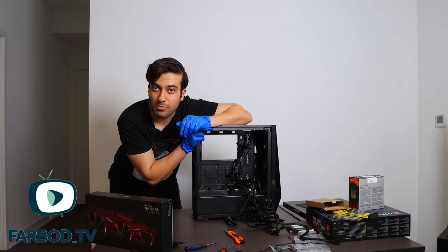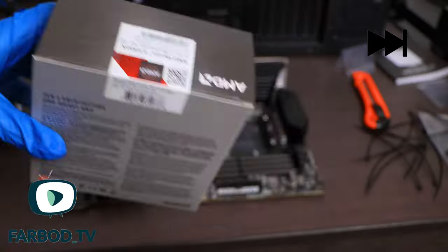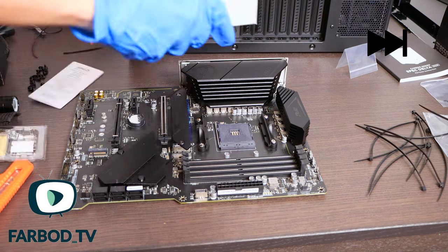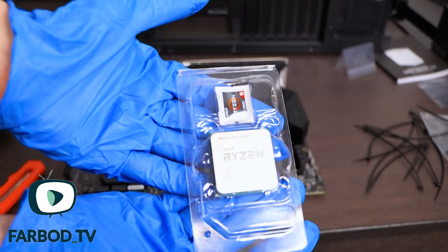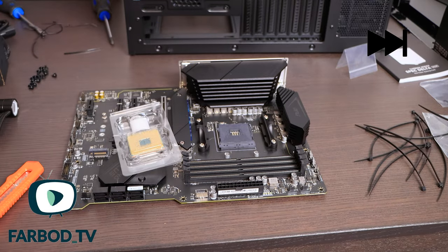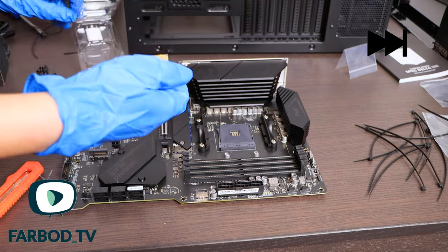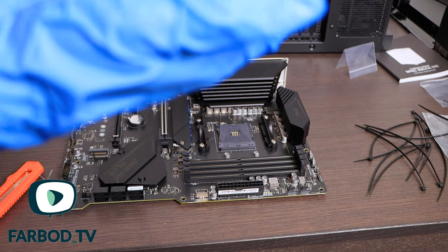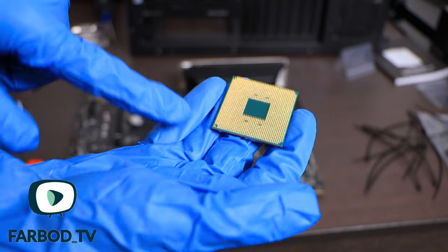Let's go ahead and install the motherboard now. See the spot? Oh. See this spot? See this? This should align with that.